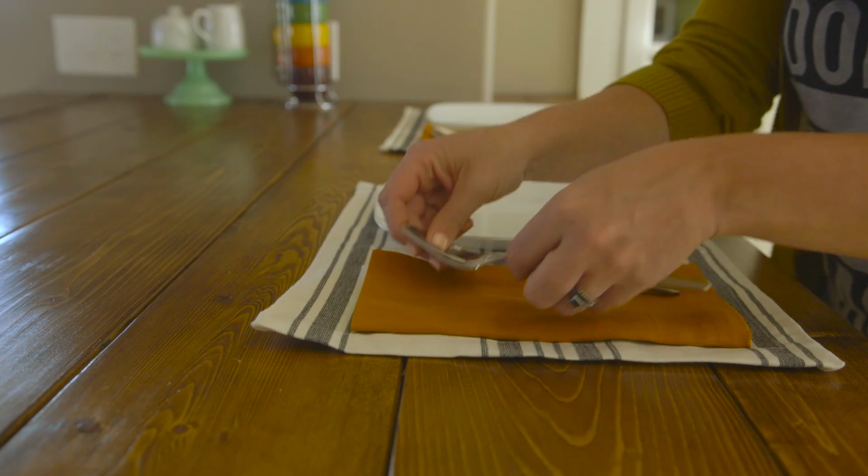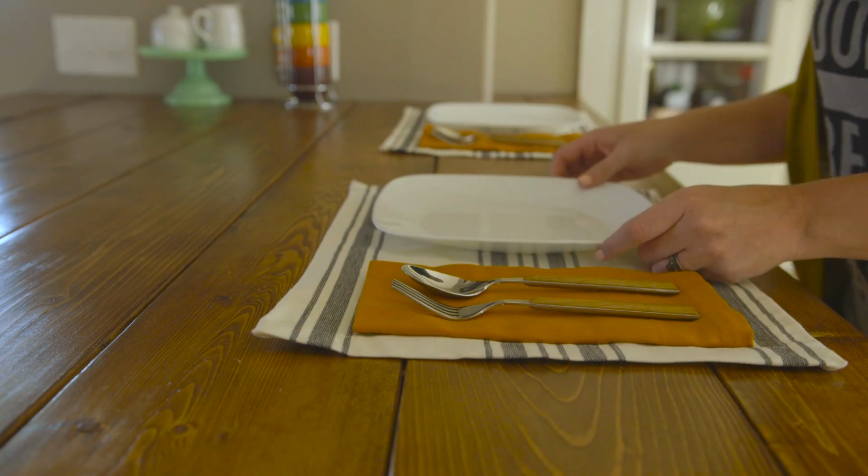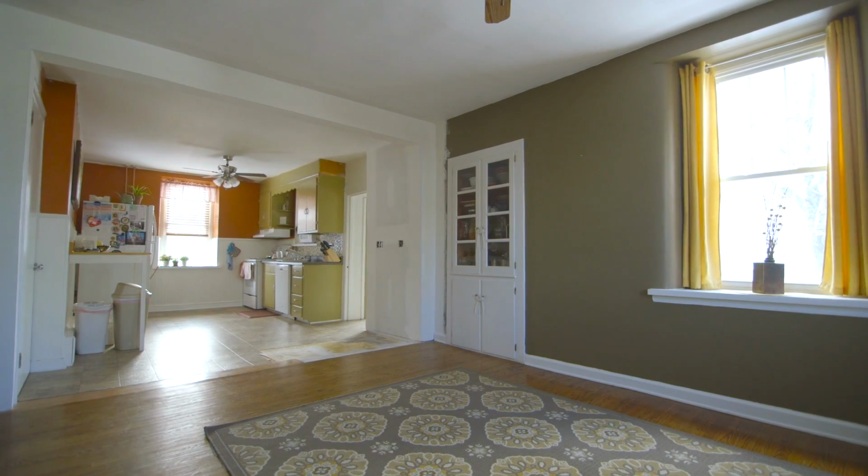Two days, five great projects, awesome homeowners, some cool accessories to finish things off, and this space is looking pretty amazing if I can say so myself.